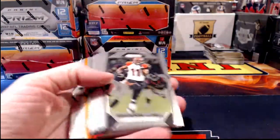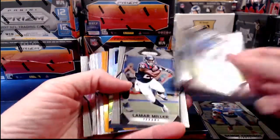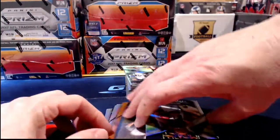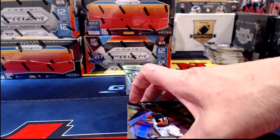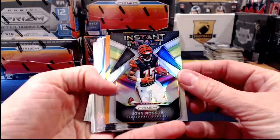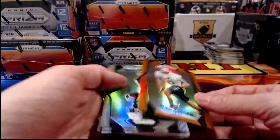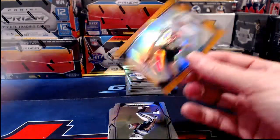Yeah, you know what? I did not order Illusions because so many of the new lines for Panini, designs they haven't had in the past, have not been very good this year, in my opinion. I bought them all, like all the Donruss certified cuts and all that stuff, and then I just really didn't like them too much. John Ross for the Bengals. Chad Hansen for the Jets, numbered to 275.